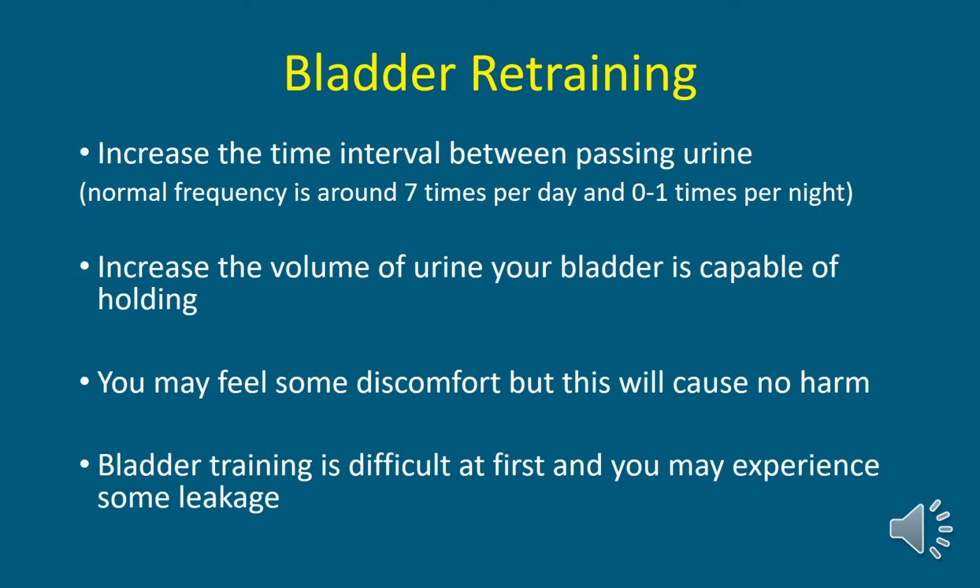The aim of bladder retraining is to increase the time interval between emptying your bladder and increase the volume of urine your bladder is capable of holding. This is to be carried out when at home, but as you improve control of your bladder, your confidence will increase when you're out and about. When you feel the urge to wee, you need to try and hold off and wait for the urge to pass before emptying your bladder.